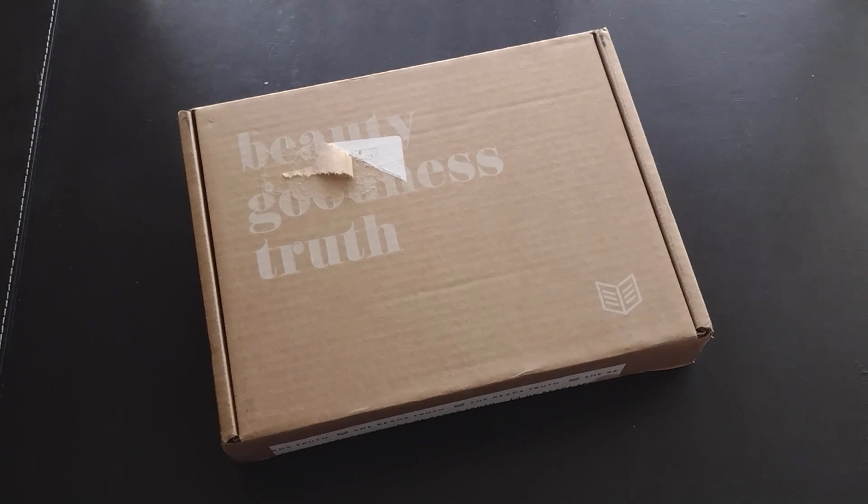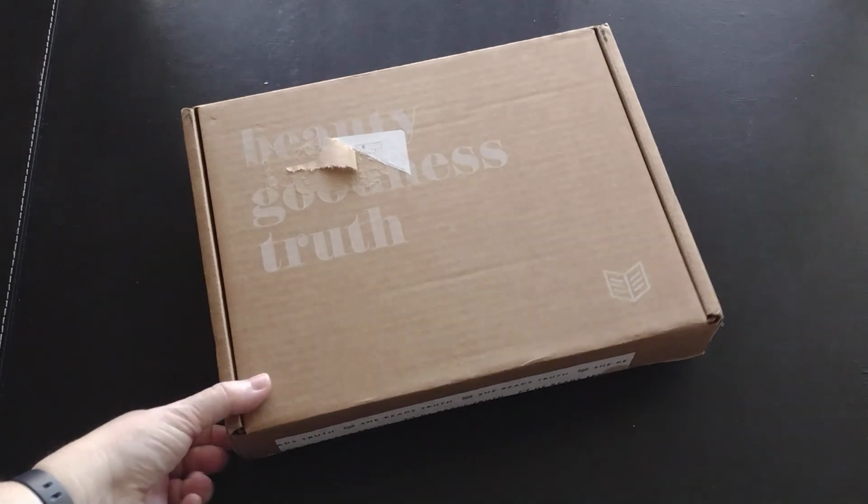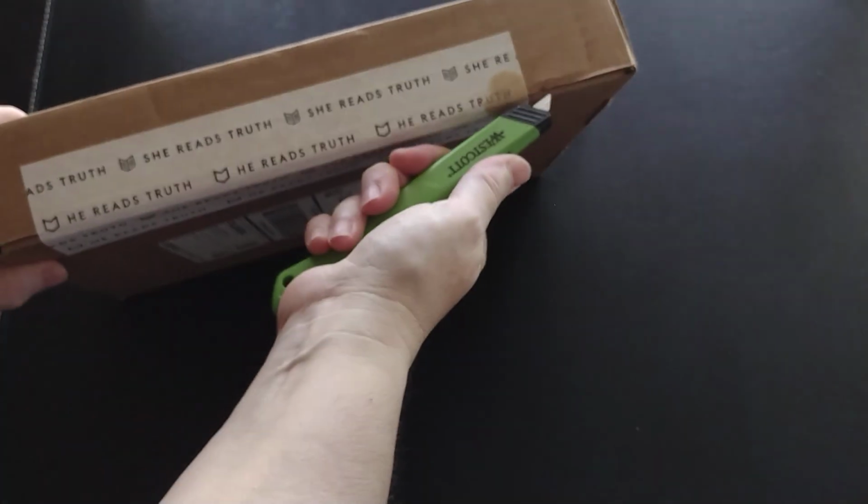They also have a He Reads Truth for men and a Kids Reads Truth for kids. And let me tell you the price. The box itself is $20, plus $5.50 in standard shipping, and then tax for whatever place you're in that has sales tax. All right, so this is the July 2024 study. Let's dive in and see what's in it.